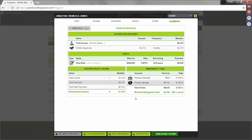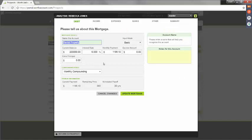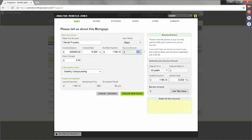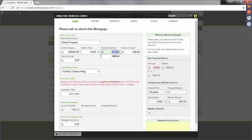So if we open this back up, let's go back into the debt. Let's go back into the rental property. And let's say escrows are going to be $250. That's probably a little bit high, but I'm going to say $250. So this becomes $1,499, right? Just do the math there. Yeah, $1,440.